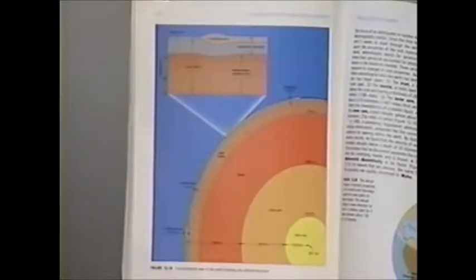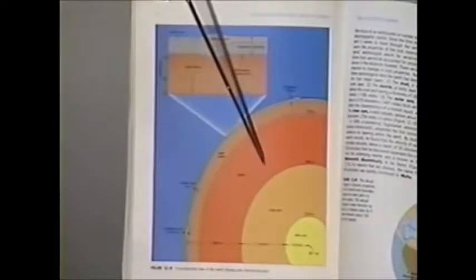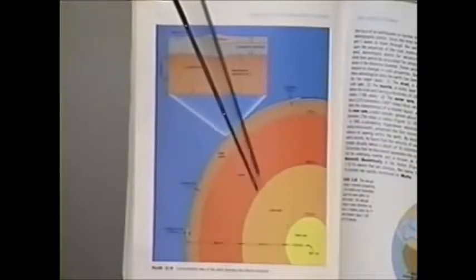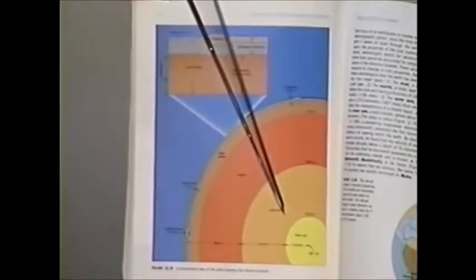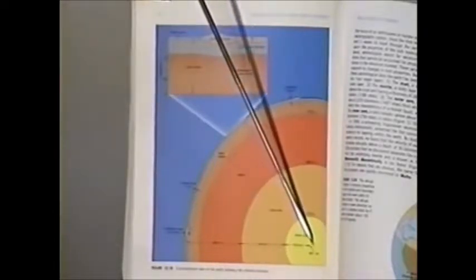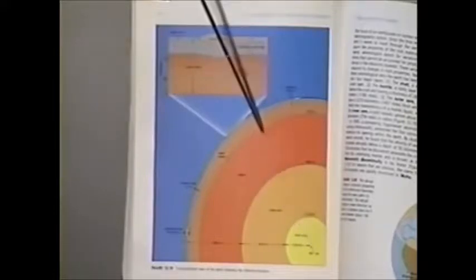This model here is based on what geographers use, what they call S and P waves that they send into the Earth, and what they determine its composition to be. They determined that we have a crust which is 100 kilometers thick, then below it there is a mantle that is almost 3,000 kilometers thick, then there's an outer core that is 2,270 kilometers thick, and then there's an inner core that is 1,260 kilometers thick.